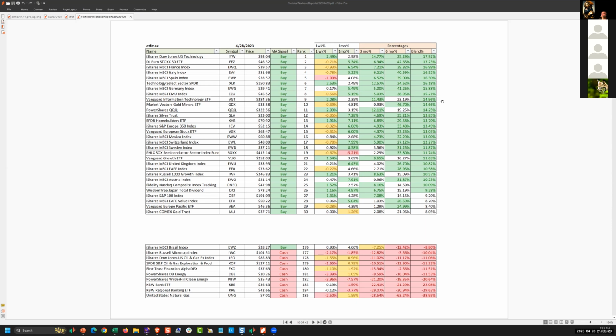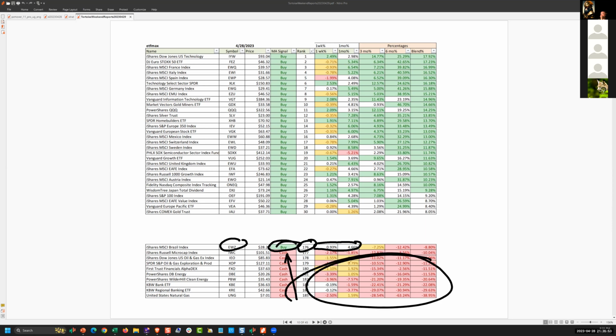ETF Max. Let's see if there's anything worth looking at on that. It's in position 176. It's the only thing. That's the first one off the bottom that is in a buy position. And it actually looks materially different than all of this crap. This is a potential turnaround right there. That's probably a rotation into other European countries.